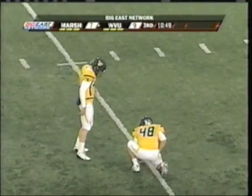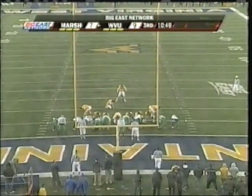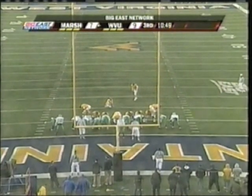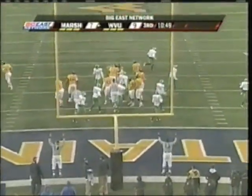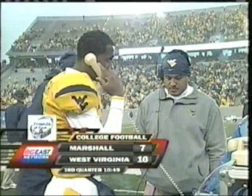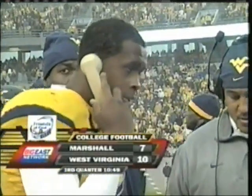Well, you saw the true freshman. He's done a pretty good job there. So Bittencourt will try to add the extra point and give West Virginia a 10-7 lead. You can look from behind the goal posts, and this should be easy to see if it's good or bad. And it's good, right down the middle. We will head to a break here in Morgantown. 10:49 remaining in the third quarter. West Virginia getting its first touchdown, takes the lead for the first time.